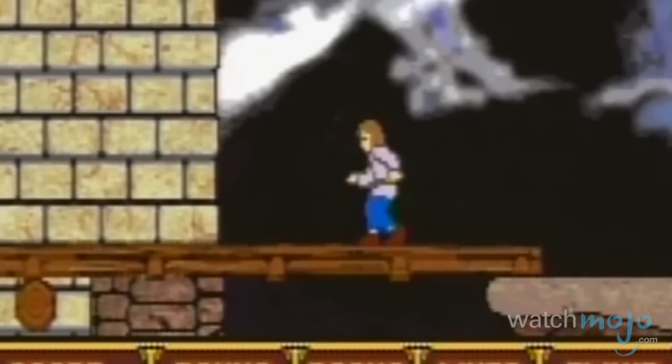The controls are utterly pathetic, making every leap or movement a near-death encounter, causing the player to rely more on luck to make any progress.